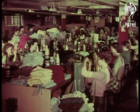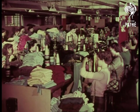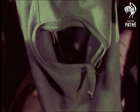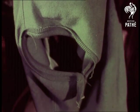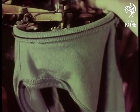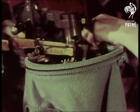Where the scissors left off, the linking machines now take over again. Stitch by stitch, the finely shaped necks are bound on. First, one side of the rib neck, then the body of the garment, in between, and finally, the other side of the rib neck. When all this is done, the loose edges will be cleaned off by hand.